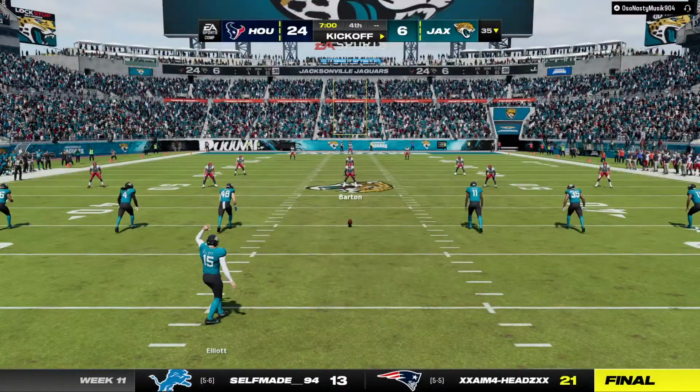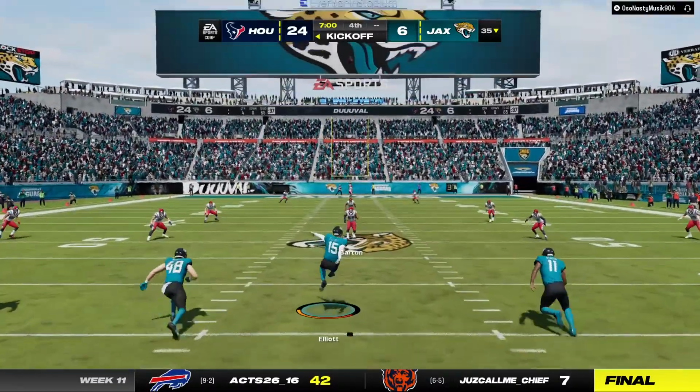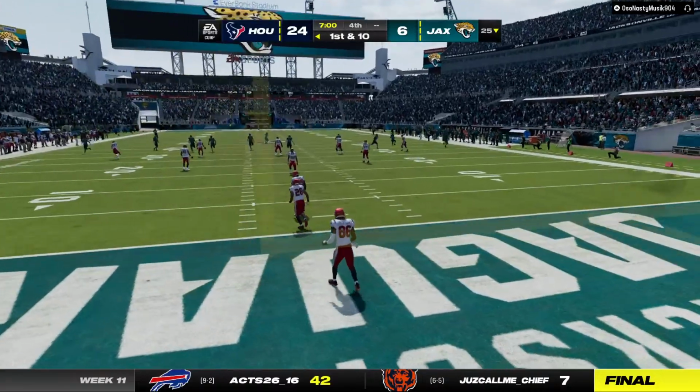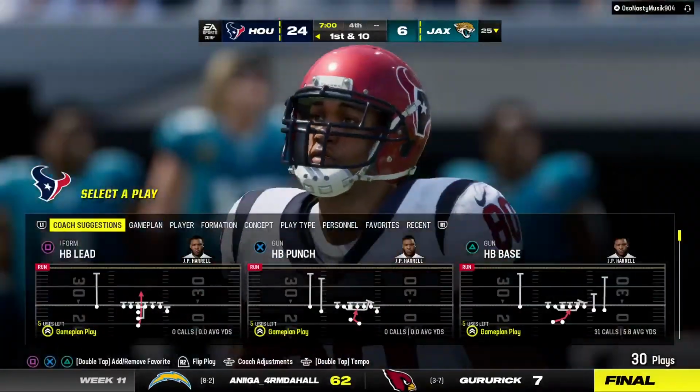Jake Elliott set to kick off. Elliott now to kick this one away. And he'll elect not to run with it. The fair catch will move this out to the 25-yard line.